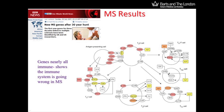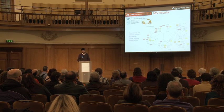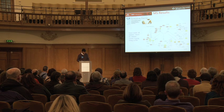In terms of MS, some great strides were made last year in a paper looking at the DNA of 10,000 people with MS and 20,000 people without the disease. The researchers identified about 60 new genes for MS. Some of the names are listed in there. They're not very exciting, but they're all involved in the immune system, and they all point to the immune system as the primary thing going wrong in MS.